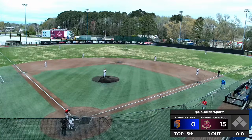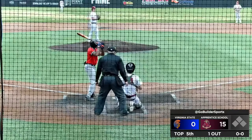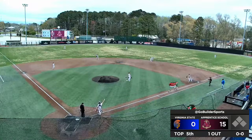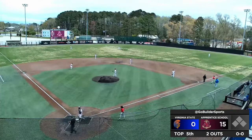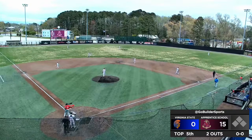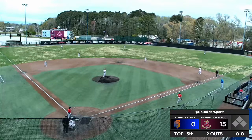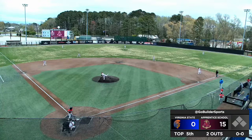Had an infield hit, grounded to short. And he grounds that one to first. Jet scoops it up, steps on first for the second out of the inning, which puts Virginia State at their last out. So, pinch hitter. Oh, yeah, the center fielder came in. Xavier Nixon steps in with 2 outs.